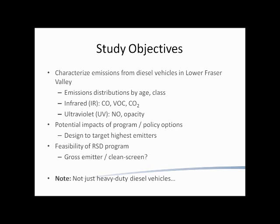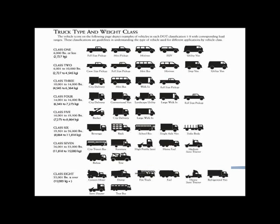Just to note that this study is based roadside as vehicles pass through. So we captured all sorts of vehicles, not just the heaviest diesel trucks. We saw light-duty vehicles and the whole range of vehicles, basically anything that passed through the equipment. This slide just shows you the range of vehicles that we were interested in and which were captured as part of this work.